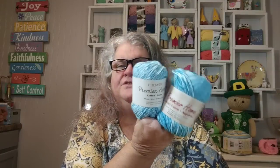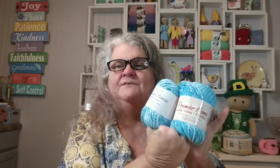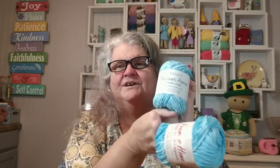And then, I want to make a dish towel for my kitchen that would match my kitchen more, and so I went over to the cotton yarn, and they had this Premier Home, and I showed you in the video these 2. They're both $1.99. One of them is 106 yards, and one of them is 96 yards. I tried to find 2 that were 106 yards because I didn't want to get gypped and only get 96 yards. I wanted the whole 105. But I could only find one of these and could not find another one of these.